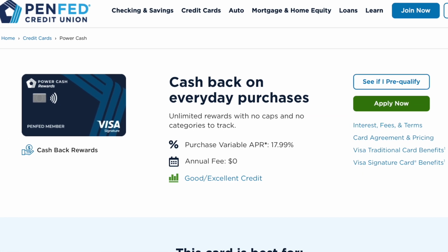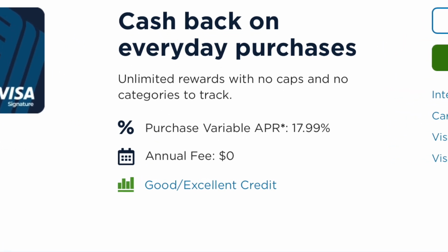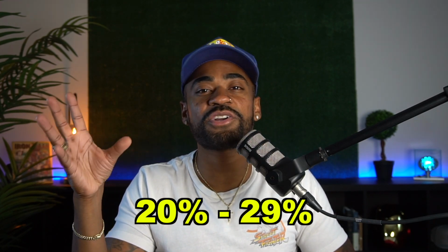One thing I will say though about all PenFed credit cards that I do like is that the APR is going to be at a 17.99% on every single PenFed credit card. Because really on average, the APR on a credit card is usually about anywhere from 20% all the way up to 29%, depending on what your current credit score is. But back to the Power Cash Rewards credit card.